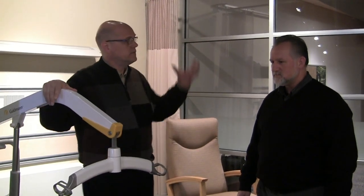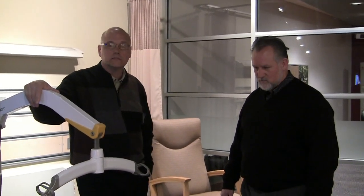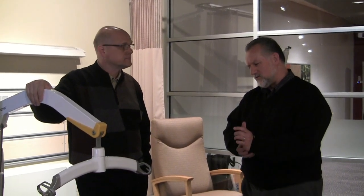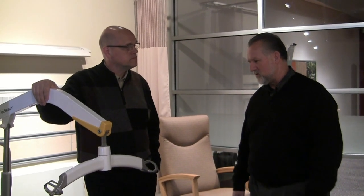This is a floor stand version of the product from Guldmann. Guldmann is a Danish company, so I'm kind of partial to them. But it's also available in a similar style that mounts into the ceiling and allows you to have the patient lifted or turned or transported within the room with the ceiling track system. I know my daughter's a nurse and she's experiencing some back issues because of lifting patients, so I can see where this can come in.